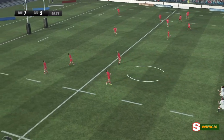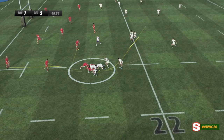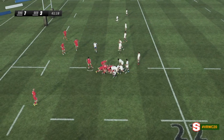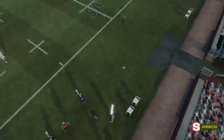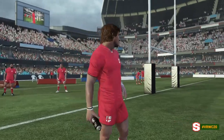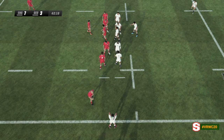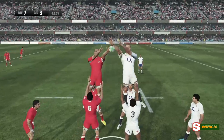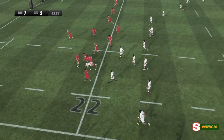Farrell kicks off. Giorgadze takes in the kickoff. Yep, it's still on their side. The halfback finds support. And it's gone into touch. They'll have a line out. Chris takes it nicely. Their performance in the lineout has been pretty solid so far.